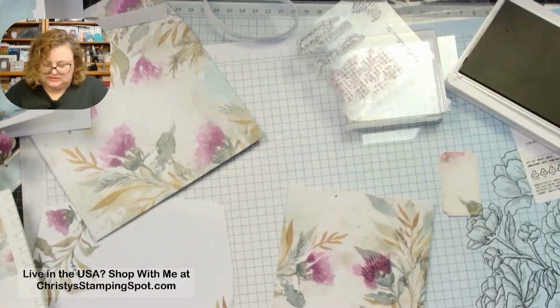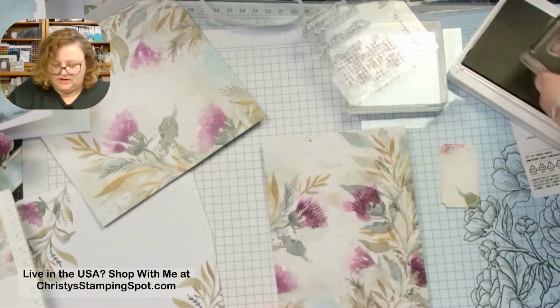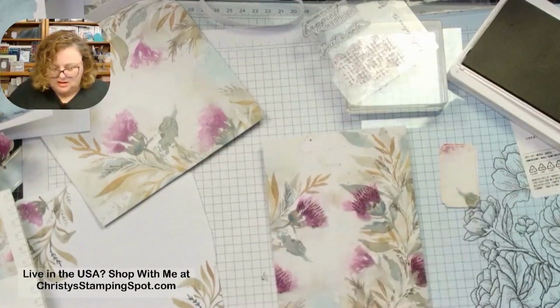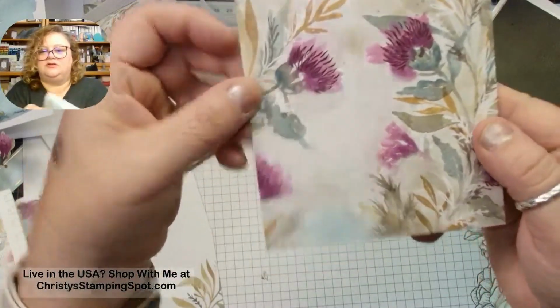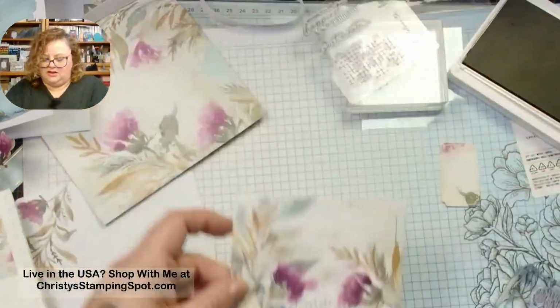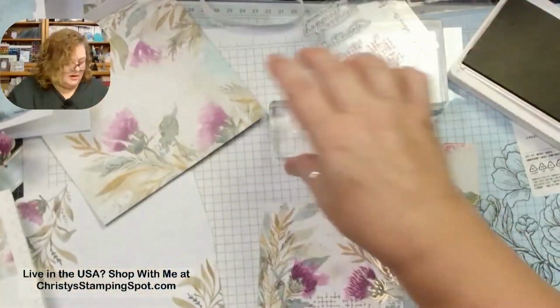I didn't do it on this little one because the little one is a little too small, I think, to fit it. It's pretty. Oh my gosh. See how pretty that is? Oh, so pretty. So pretty. Okay, and that is with that piece right there.